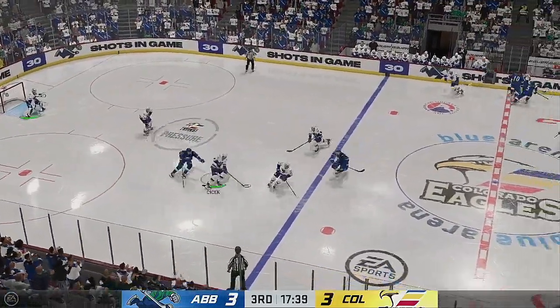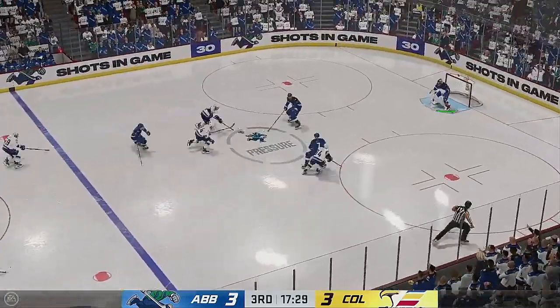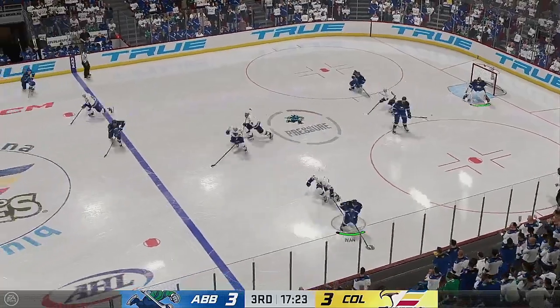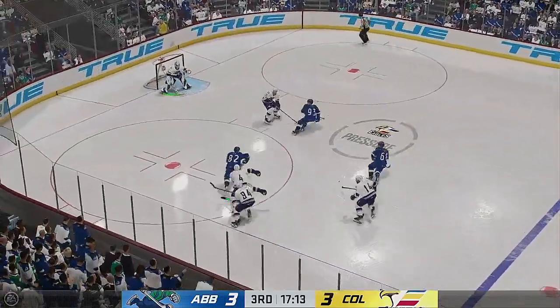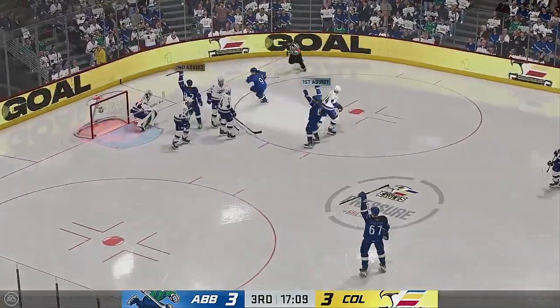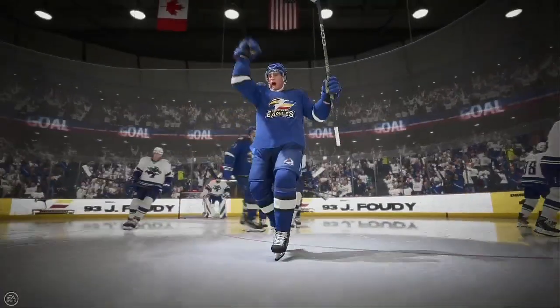Steps across the blue line. Tries to get the puck to Stevens. And he takes the dish. And that's intercepted by Ivan. Colorado's got the puck against the half wall. Scores! The go-ahead goal puts them in front.